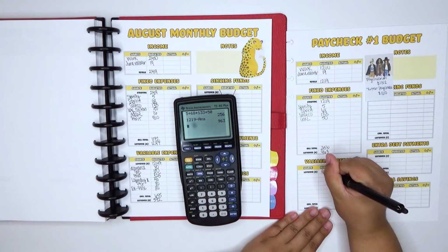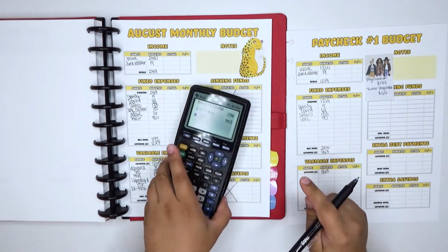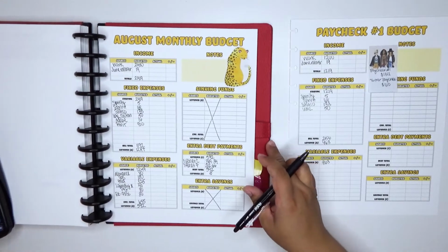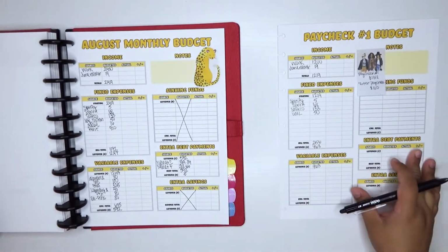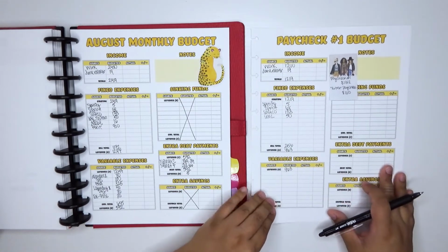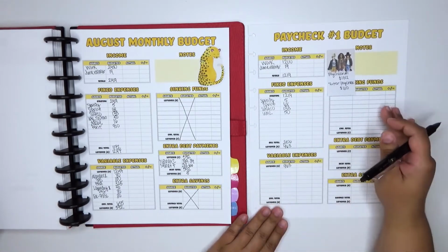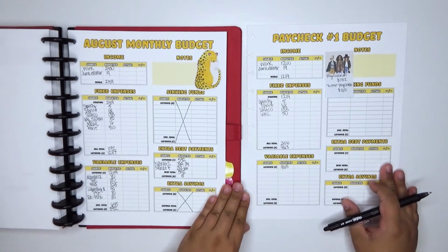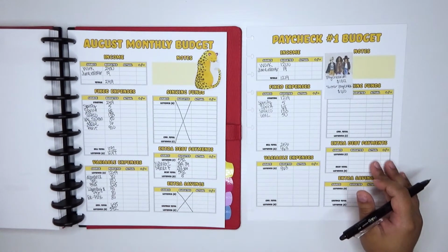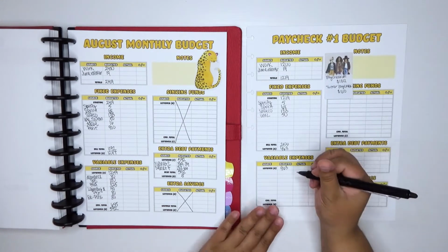So 963, and like I said, I've systematically kind of set this up. So on the first paycheck, we'll pay the smaller bills and give me all my variable spending up front, or any sinking funds up front. And then the second paycheck will cover my rent, which is usually a higher bill, and usually extra debt payments.